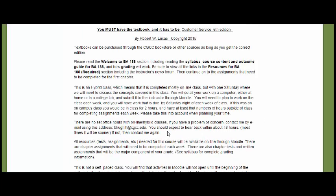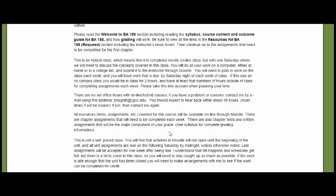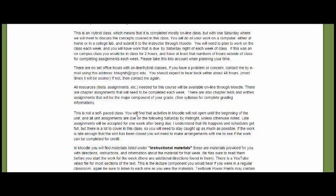Going to go through here. There are no office hours. Again, the best way is email. All resources and tests are included in the course shell. But I also want to point out this is not a self-paced class. The units and chapters are going to be opened up weekly. They are due that week. All that work is due during the week.